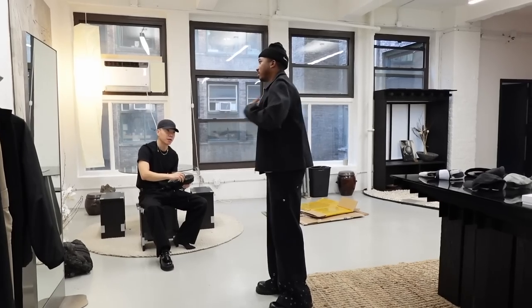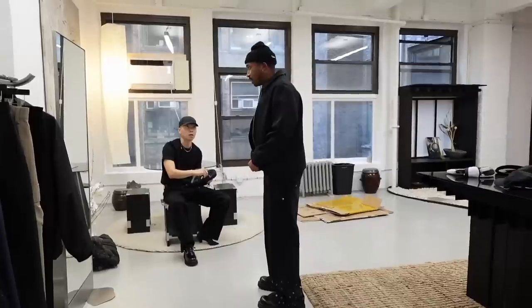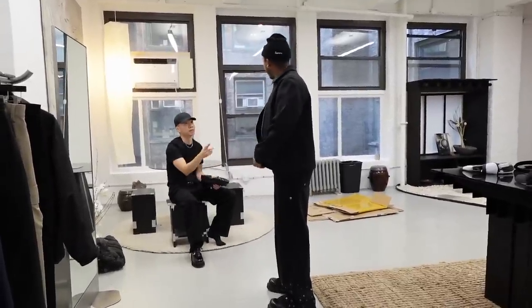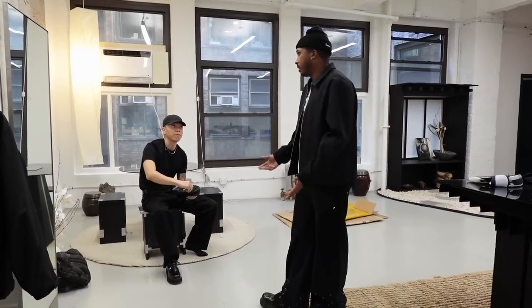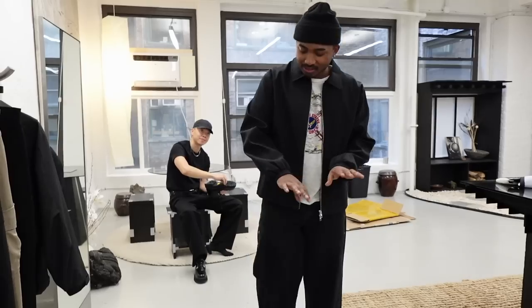Oh dude, I can't wait for this to come in, bro. It's clean, man. Looks good on you, dude. I like to buy a lot of black stuff, but I want some more texture. If I'm gonna buy more black clothes, let me have a little bit more texture, some design details, versus just a black work jacket. This is my favorite piece from the brand so far.